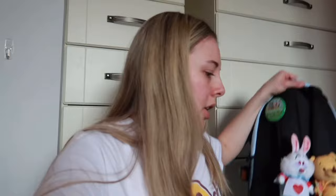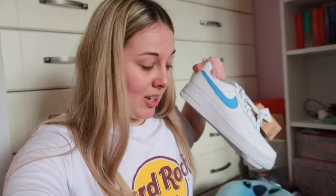Like I said, I've got three pairs of trainers packed, and then I've got my new Nike Air Force. I'm going in those, obviously, because they are the heaviest trainers and the most bulky. My other trainers are just a pair of Converse, a pair of Vans, and then my running trainers that I just showed you.